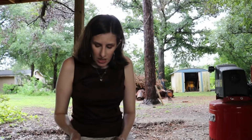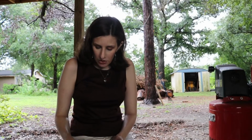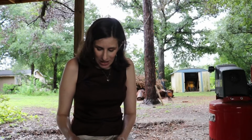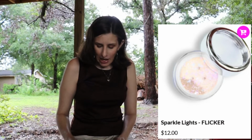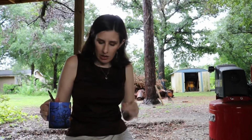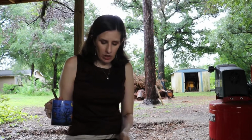There's the Lip Luster in Yacht, which is a royal blue for $10, which is gorgeous. The Lip Luster in Acid, which is a limited edition, again $10. Lip Luster Mauvin on Up, which is $10. Again, it's a shade that I gravitate to. Then there were 2 highlighters. There's Sparkle Lights in Flicker for $12. Cloud Glow in Lavish, which is like a whipped type product. That one is $15, and it looks beautiful, like a pinky iridescent one. Whereas Flicker is more like a yellowy iridescent color. I didn't even talk about the lip colors. Acid is purple. It's like an iridescent purple shade.